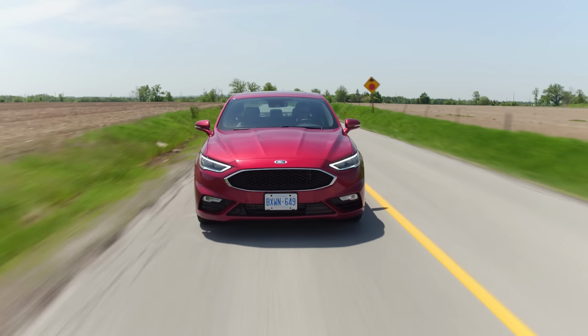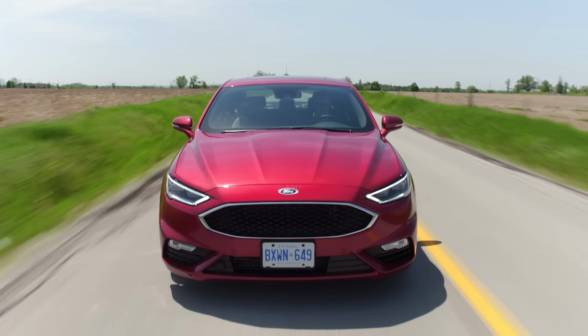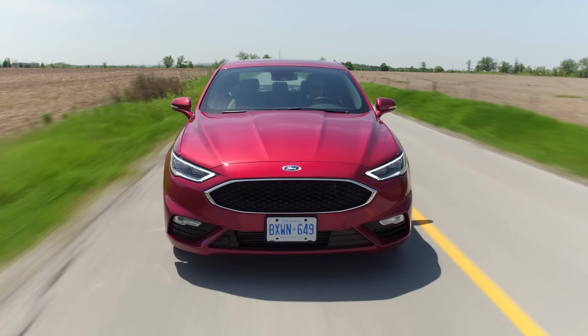This car is actually decently fast. I don't mind the speed whatsoever. I think you think it's faster than it is because it has pumped-in audio. It definitely helps. It sounds pretty good for what it is.